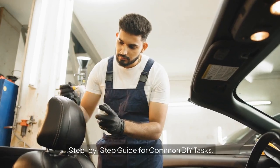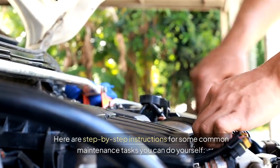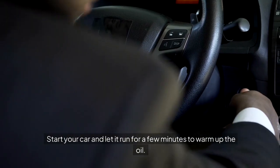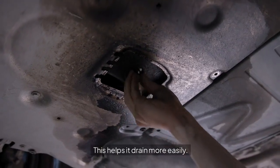Step-by-step guide for common DIY tasks. Here are step-by-step instructions for some common maintenance tasks you can do yourself. Oil change. Warm up the engine. Start your car and let it run for a few minutes to warm up the oil. This helps it drain more easily.